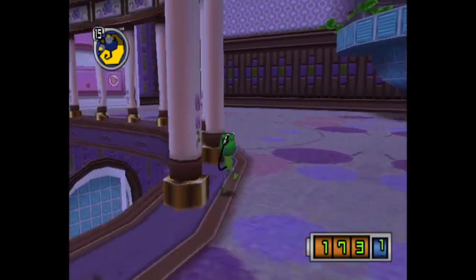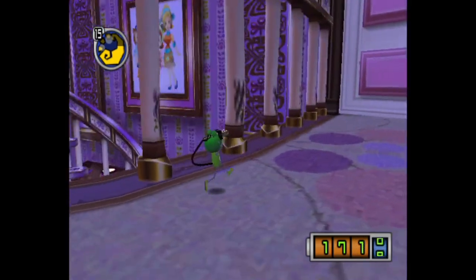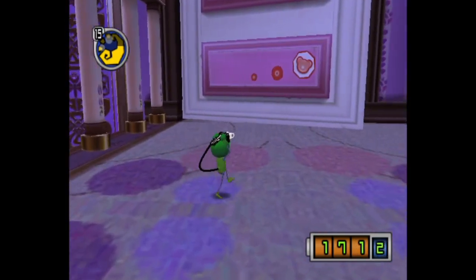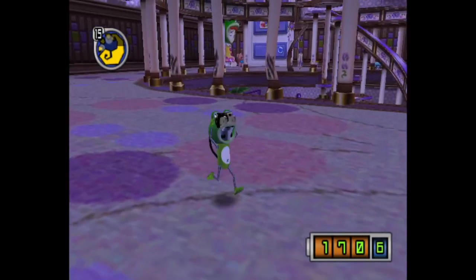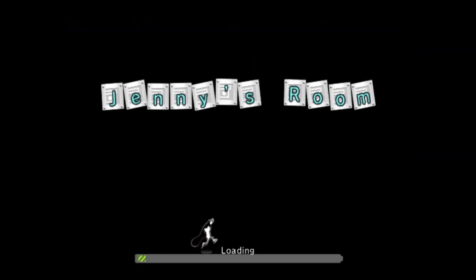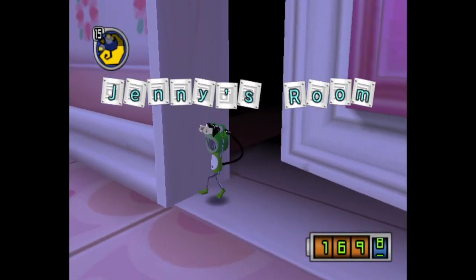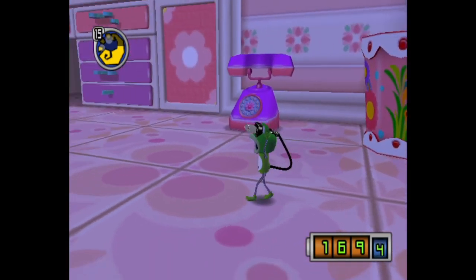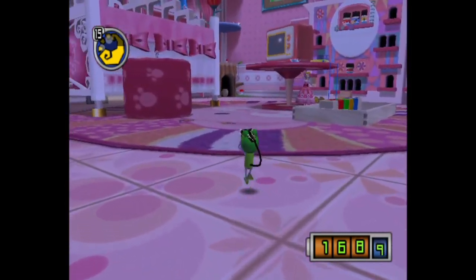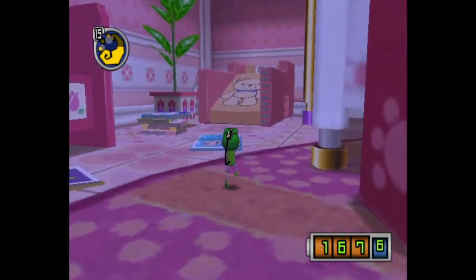Maybe by the bookcase? I can't really picture where it would be. But that'd definitely be helpful if you didn't have to go through the whole foyer just to get to Mom or Jenny's room again. Let's check this out. There we go. More crayon? Yeah, like right here.